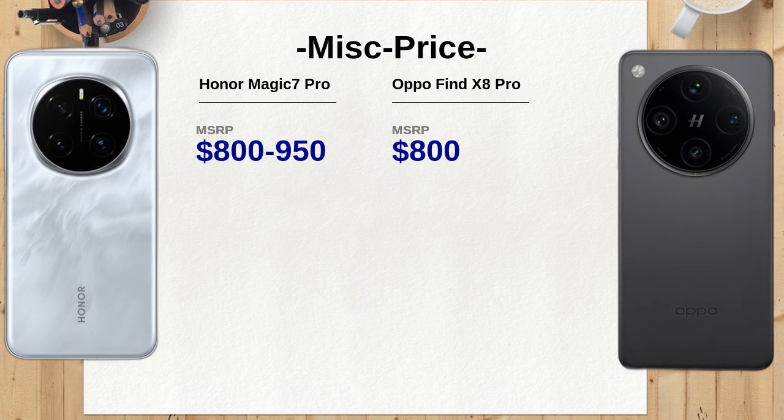The Honor Magic 7 Pro includes an under-display ultrasonic fingerprint sensor, while the Oppo Find X8 Pro uses an optical sensor. The ultrasonic sensor is generally considered more secure, providing a slight advantage in terms of security features. The Honor Magic 7 Pro offers unique features like Yo-Yo Intelligent and AI translation, while the Oppo Find X8 Pro focuses on AI-driven enhancements for gaming and voice calls. These additional features can cater to different user needs, making each device more appealing based on personal preferences.